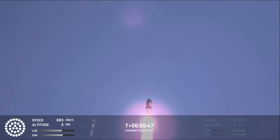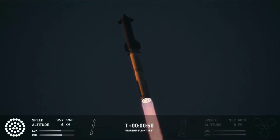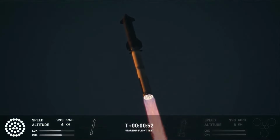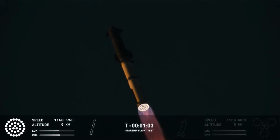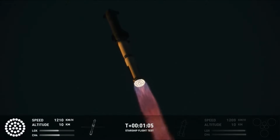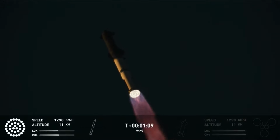Booster, ship avionics power and telemetry sound nominal, of 33 Raptor engines. Max Q. We now pass through the maximum aerodynamic pressure, the most stress the vehicle's going to see on the way uphill.